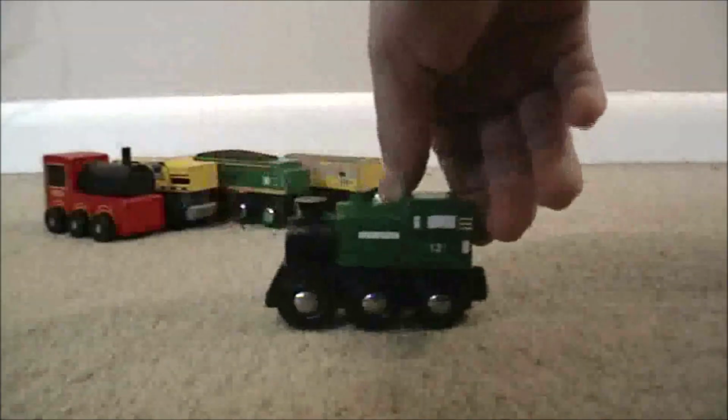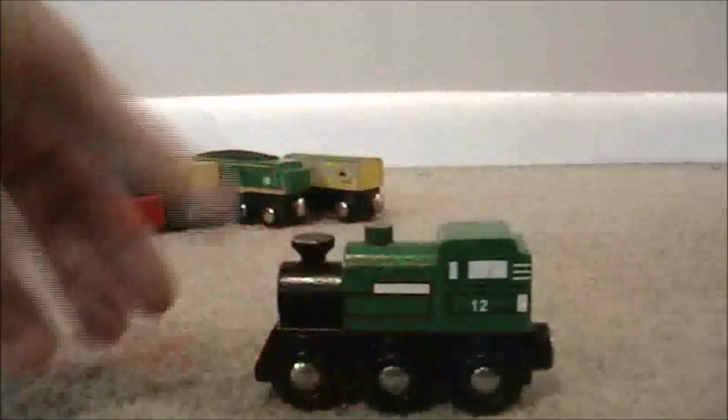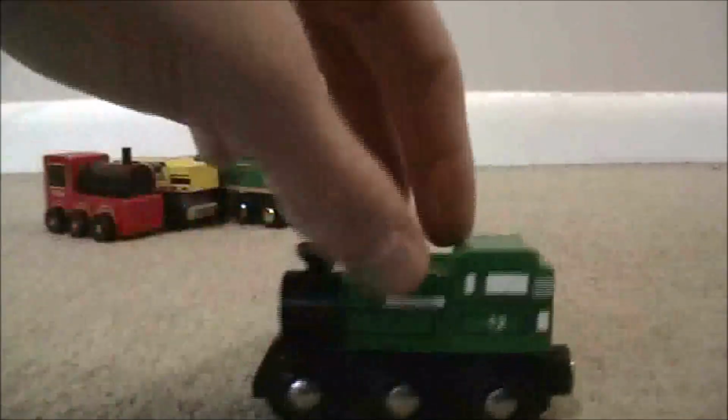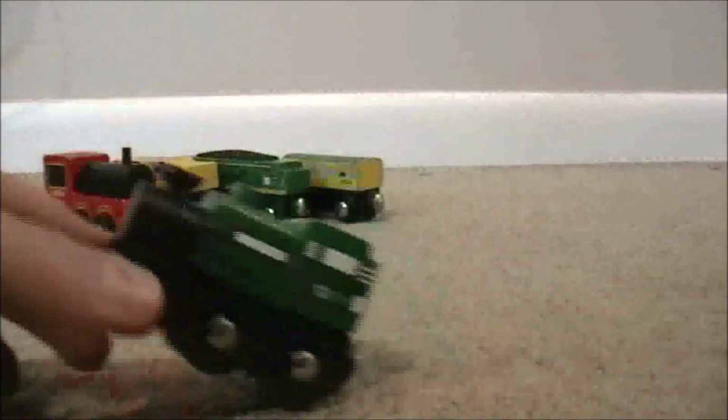Next is this green tank engine. And this is more of an American engine, as you can see, as the cow catcher and the oversized funnel, which is, like, haha, American trains. It has this dome right here. It's probably nicer than the other ones. This is the one I'm probably most happy with, except for a few others coming up.